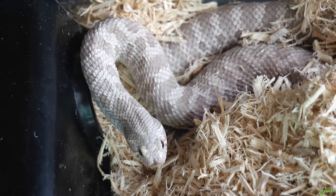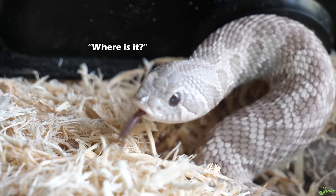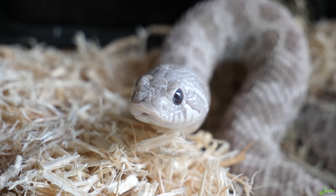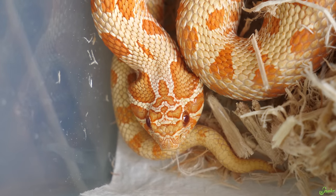picky eaters. And if people get these as their first snake, usually the first snake you get, you want to baby it. You want to hold it a lot, you want to keep a close eye on it, you want it to eat, and if they refuse food, some people are inclined to try to feed them every day until they eat. But hognoses are also a little bit high strung, so the more you baby them if they don't want to eat, the less likely they are to eat in the future.